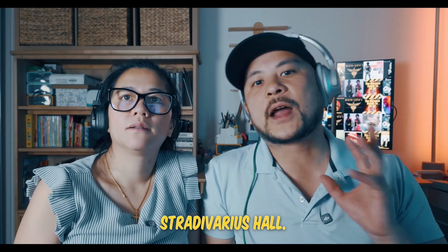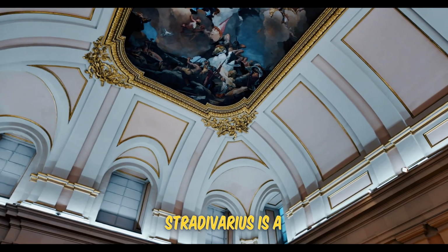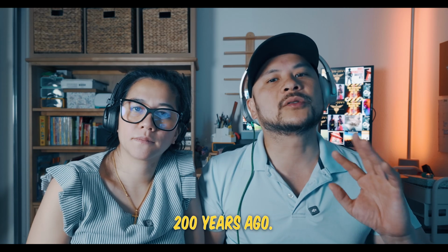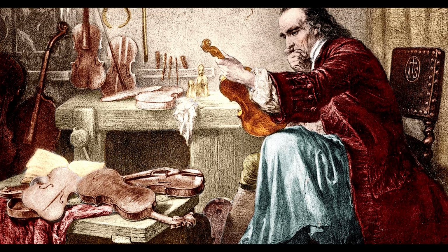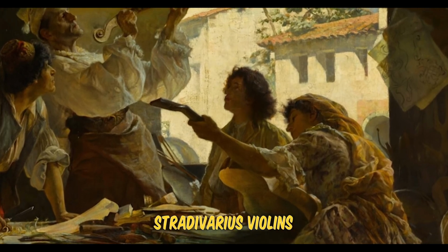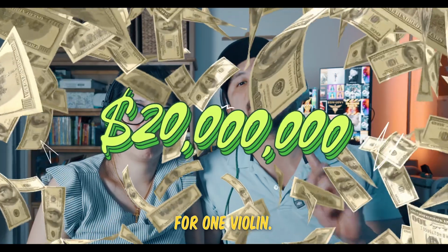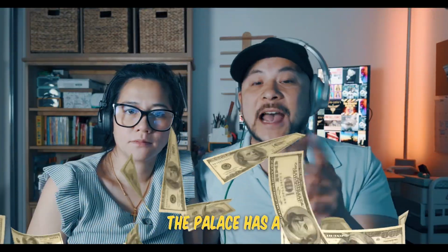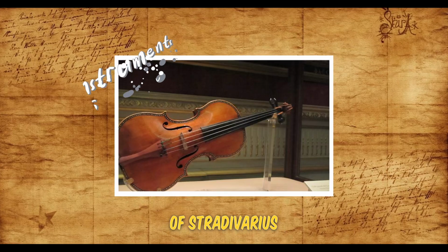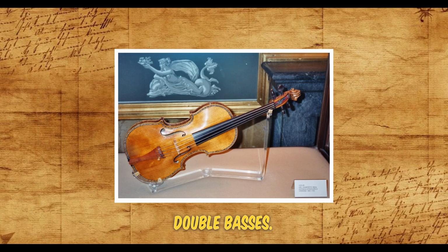So this is the Stradivarius Hall. If you don't know, Stradivarius was a world famous violin maker from about 200 years ago. They say that he made the best instruments that were ever made, to the point that Stradivarius violins right now fetch prices north of $20 million for one violin. So these are the most prized musical instruments. The palace has a collection of Stradivarius instruments, from violins to violas to cellos and double basses.